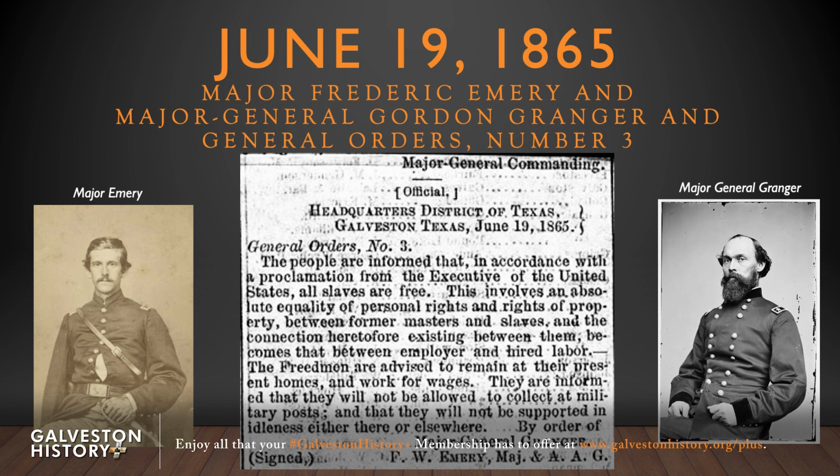This is what you'll see on the last part of the order. And for some people, they don't actually always post this. They are informed that they will not be allowed to collect at military posts and that they will not be supported in idleness, either here or elsewhere. So even though the order freed the enslaved, there were some instructions that basically said that you are not going to be as free as you think you're going to be.